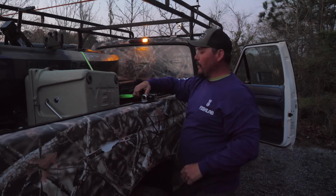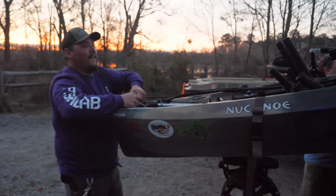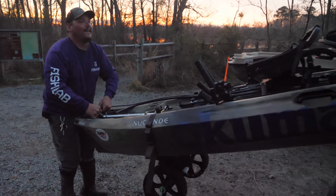Get the boat off and then we'll start getting the rods and everything out. This thing is heavy, but the wheels definitely help.